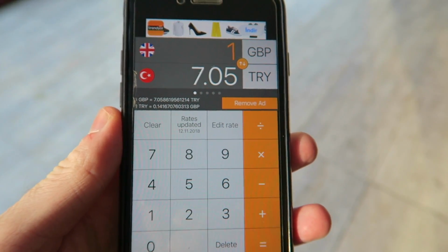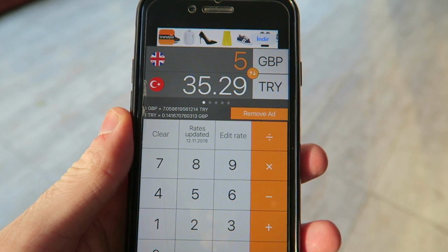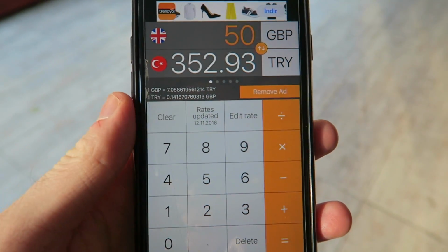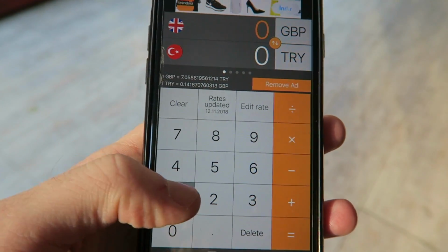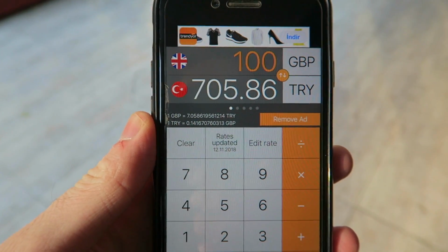So £1 is equal to just over 7 lira. £5 is over 35 lira. For £10 then it's just over 70 lira, meaning that £50 is around 353 lira, and £100 just over 700 lira, roughly 706 to be exact.